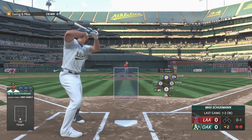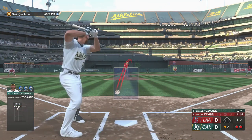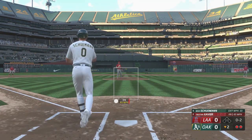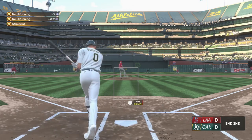Number zero at the plate with two away, swings through that one. Strike two. This lineup's going to have to find a way to make him work a little harder out there on the mound. I mean, he is just mowing them down. He's settling in. You've got to make him uncomfortable. Maybe step out of the box, call timeout, do whatever it takes. Got him swinging.